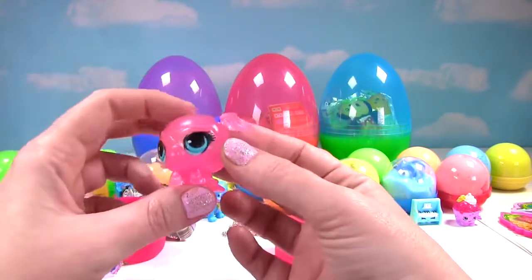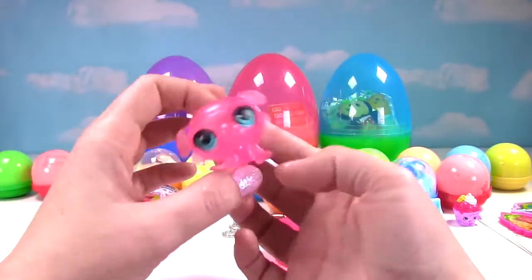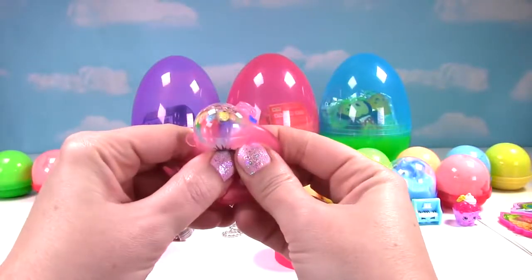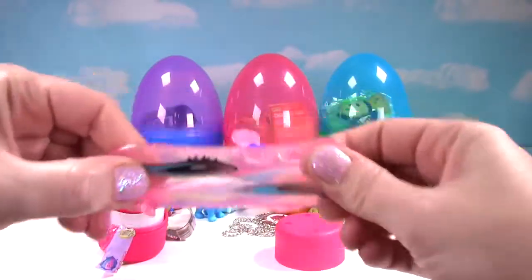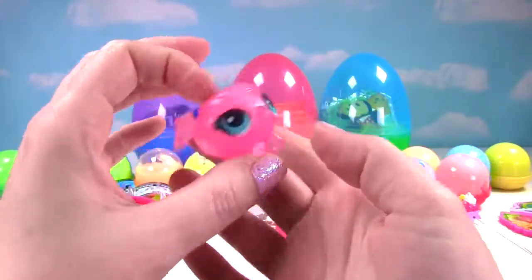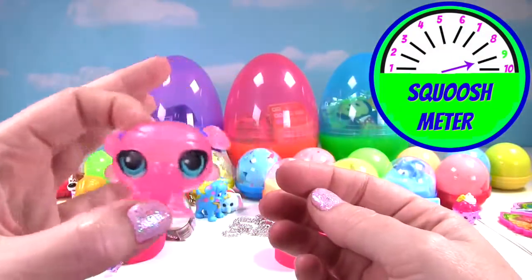Whoop. She matched the pink slime and the pink egg. And I think we need to give her a good squish. And another squish. She's super stretchy and super squishy. So on the squish meter, she gets a 9.